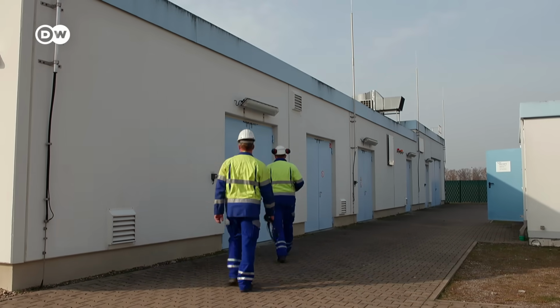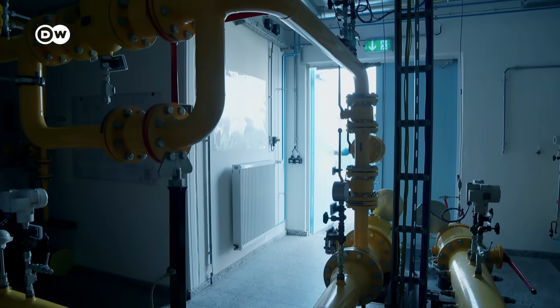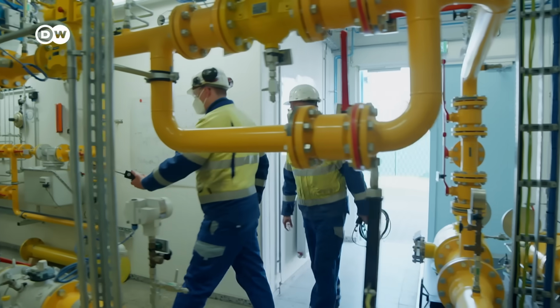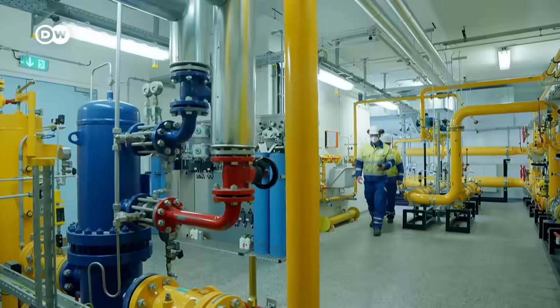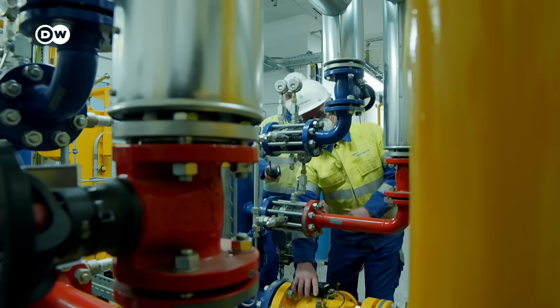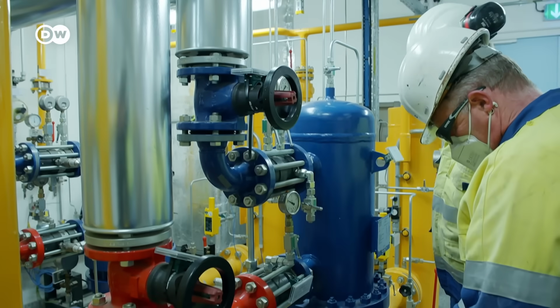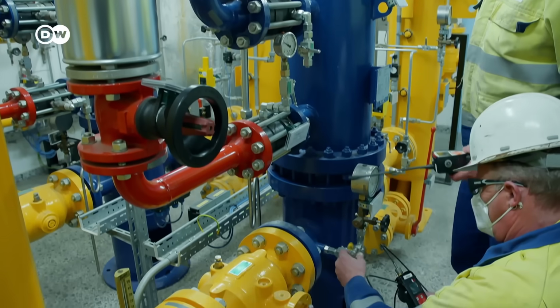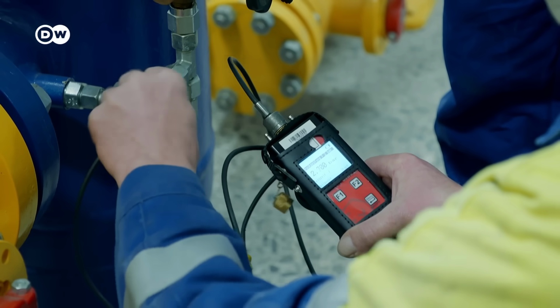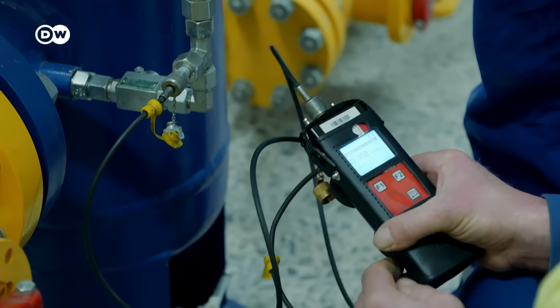This plant in Dorsten in North Rhine-Westphalia is part of Germany's natural gas network, which is more than 500,000 kilometers long. Pressure is reduced here from the long-distance network so that the gas can be delivered to homes and businesses. A hydrogen network would need similar equipment, but it hasn't yet been built. Unless the existing natural gas grid is gradually converted to a hydrogen grid. It's definitely more cost-effective to use hundreds of kilometers of existing pipeline than to build a completely new hydrogen network.